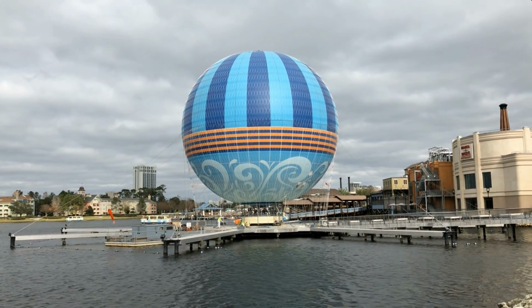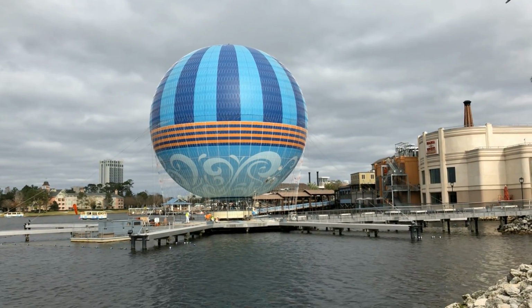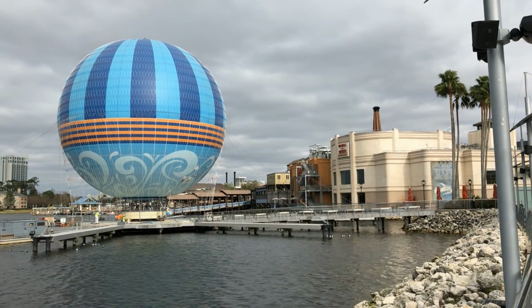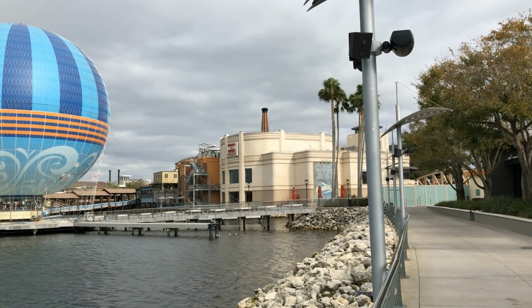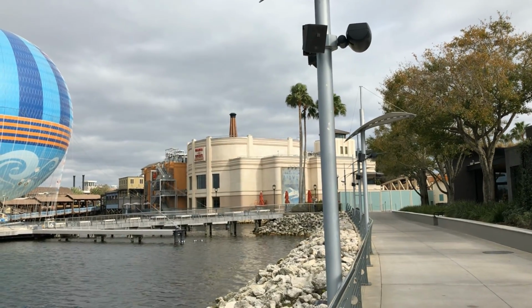Like some workers on the Characters in Flight balloon. I'm not sure if it's closed down for refurb or if it's closed down because of the wind. There you can see the backside of the Edison and Maria and Enzo's, which is amazing. Have a tour on that as well that I did today.